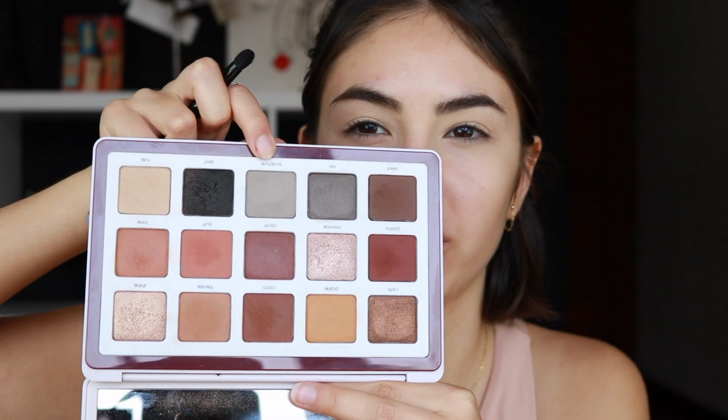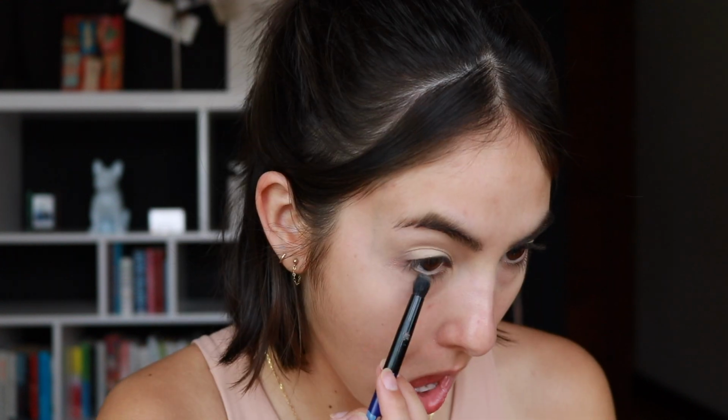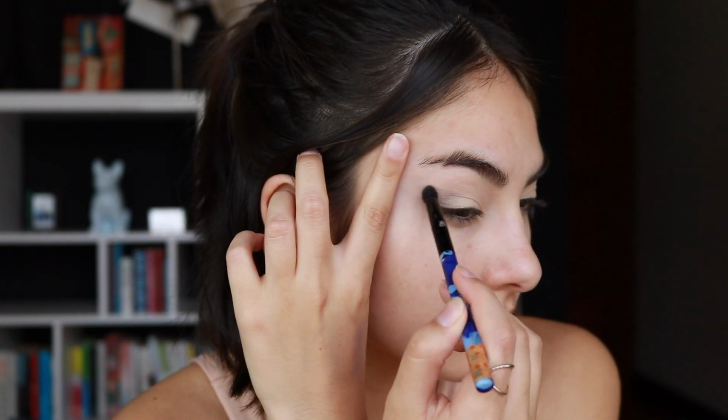Next up, I'm gonna move directly into the Biba palette, and I'm gonna go in with this Sculpture shade right here. It is a very cool tone. I don't necessarily want my look to be super cool toned, but this is really gonna help me contour the areas that really need it. So I'm just gonna apply a little bit of this initially, and then I'm gonna go with some warmer tones on top.